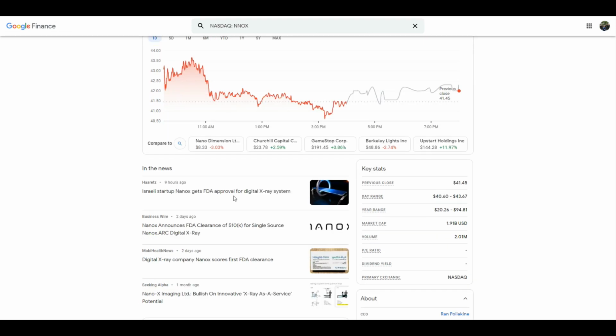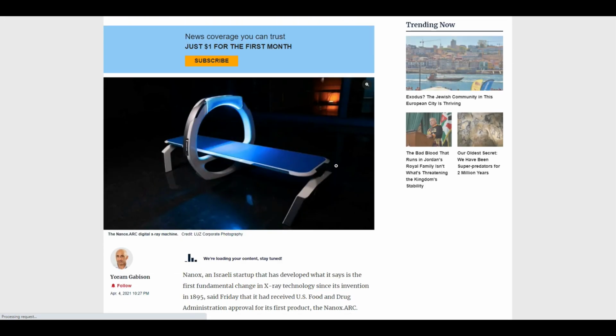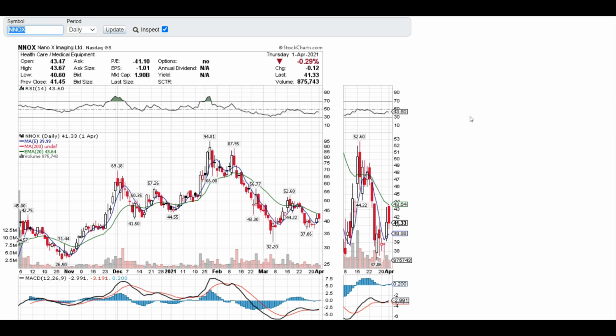So with the FDA approval for their digital X-ray imaging system, this could be some huge news. They are going to be delivering this as soon as possible, because they still have to get that FDA approval. Of course, it's not 100% complete. Let's check out the charts and see where this stock could be headed in the next few weeks, and see where we could maximize our profits, right? That is the most important thing.